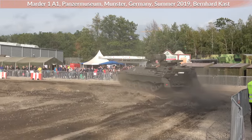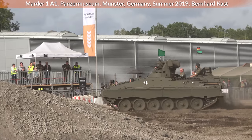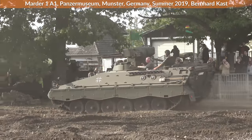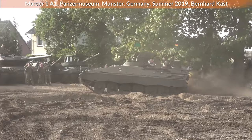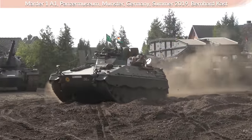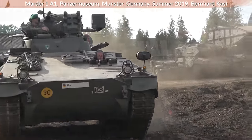Yet where the Marder shines is the maximum speed of 65 km per hour. Now the initiated might know that this is also the maximum speed of the BMP-2 as well, and indeed it is. Yet for the Marder, this is the maximum speed forward and in reverse as well. This allows for far greater tactical flexibility on the battlefield.